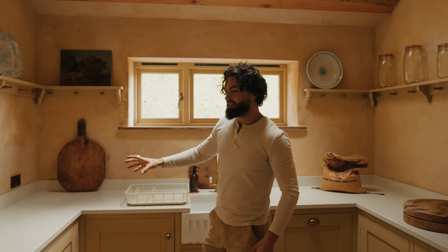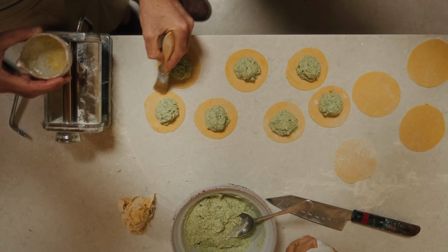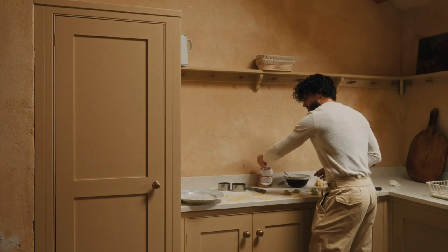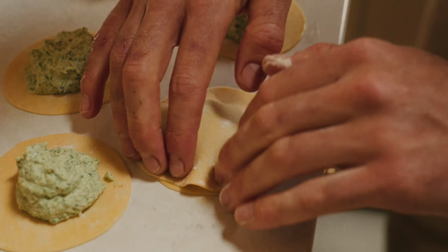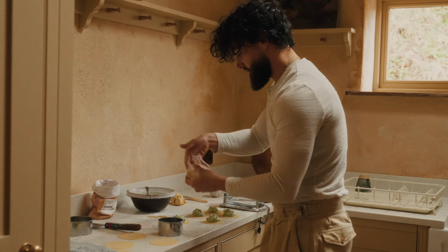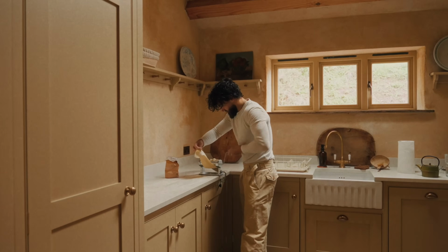But what I did in here recently was make raviolis and pasta, and I haven't been able to feel at home in the kitchen for so long to feel like I can be adventurous and make pasta from scratch, and being able to do that in here, roll it out long on the surface, was just amazing. I felt such a joy.